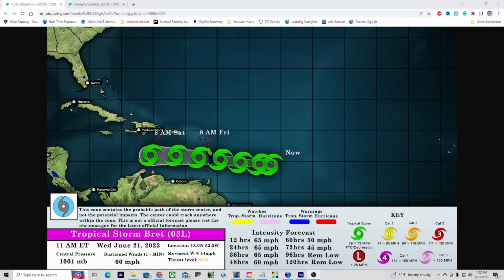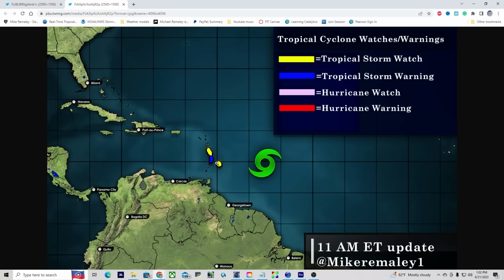So here's the 11 a.m. advisory on Tropical Storm Bret. The current intensity is 60 miles per hour with a pressure of around 1,001 millibars, moving to the west at 14 miles per hour. We do now have a tropical storm warning that is in effect for portions of St. Lucia, and we also have a tropical storm watch for Martinique, Dominica, and Barbados as well.